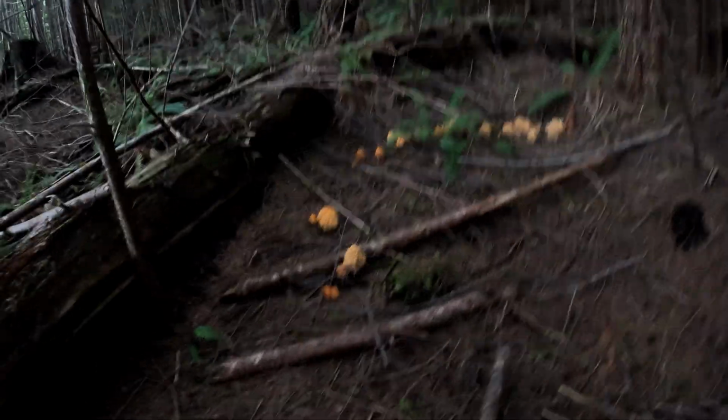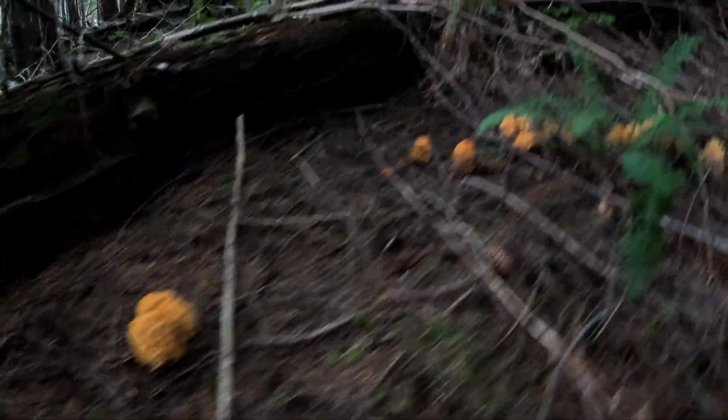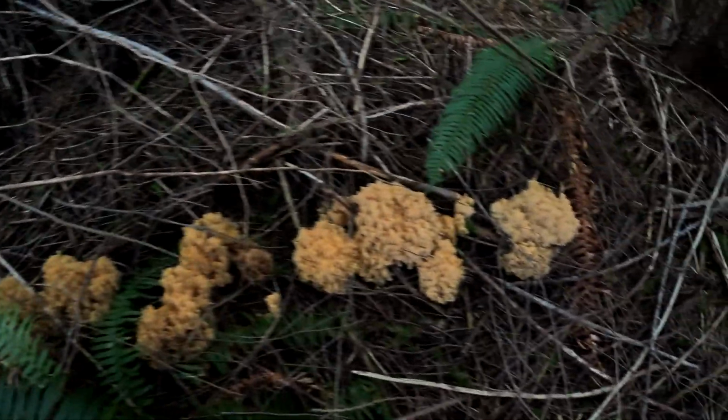Spectacular flush of orange coral mushrooms here. Look at these. Wow. Amazing condition too, but we're not harvesting those.